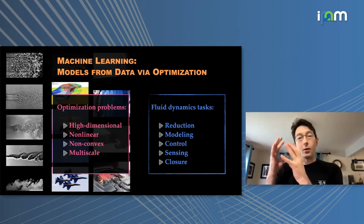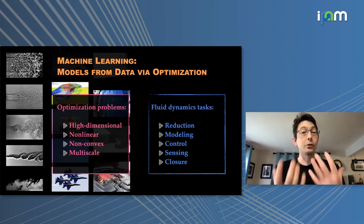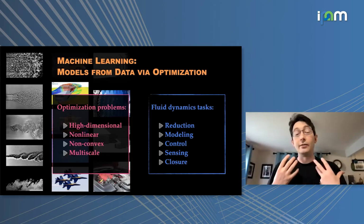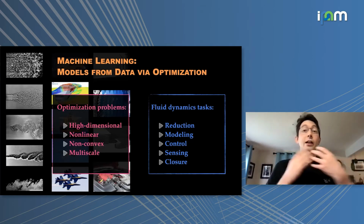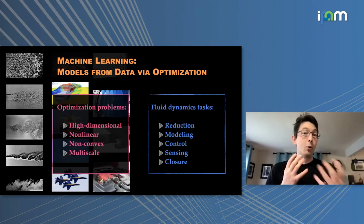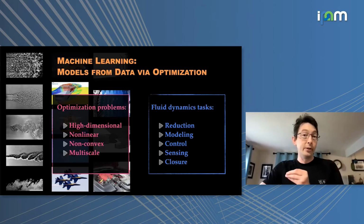This modern era of merging machine learning with engineering tasks is really exciting, because most of our engineering tasks, in this case in blue, my fluid dynamics tasks, can be thought of as challenging optimization problems. Control theory is inherently formulated as an optimization problem. It's optimization constrained by the dynamics. Model reduction is an optimization: you're trying to find the best subspace and the best model given some order to represent your data. Sensor placement, actuator placement, you name it. We are constantly faced with challenging optimization problems in fluid mechanics.